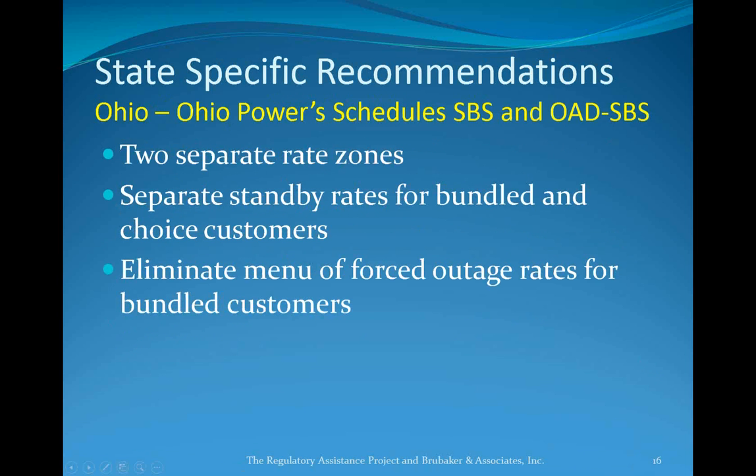Ohio was probably one of the bigger challenges, only because in Ohio, and it probably wasn't the smartest thing I did, or we did, we selected Ohio Power. Ohio Power has two separate zones, meaning they had a separate tariff for the Columbus Southern Zone, and ironically, to add confusion, they had a tariff for the Ohio Power Zone. Although the tariffs were very close to being identical, we basically had to analyze 4 tariffs. 2 of them dealt with bundled service, 2 of them dealt with choice.